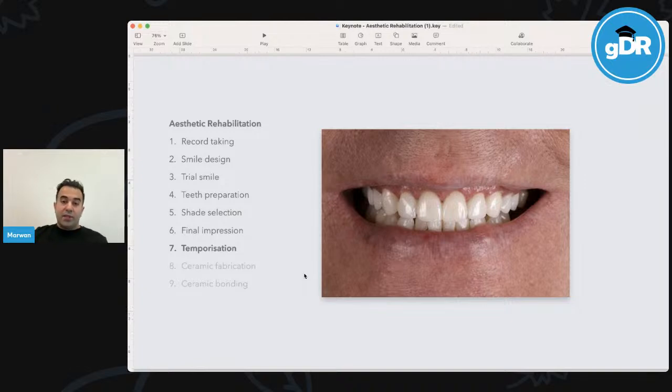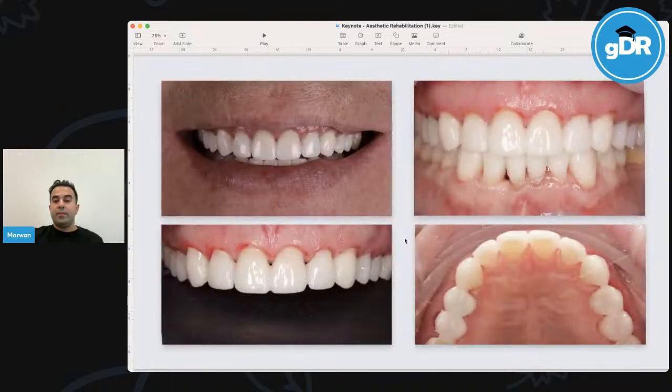Then I'll make my temporaries. For temporaries, I use Luxatemp, and there are many ways of making them. In this case, I did a shrink wrap, where we use the silicone putty, and I inject the Luxatemp in the silicone putty. I also do Teflon rolls to give me some space for the interdental cleaning for the patient. What's Teflon? We get PTFE tape, which is Teflon, and then we roll it into rolls, and I make 10 rolls. I put them over the papilla, which is between the teeth, and then I push the template over the teeth, and then I remove the excess Luxatemp.